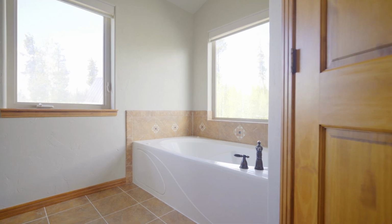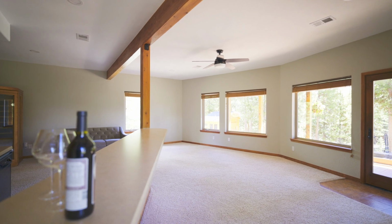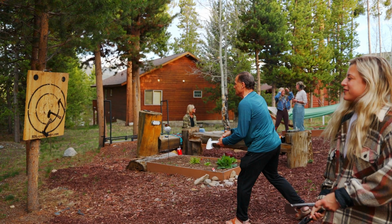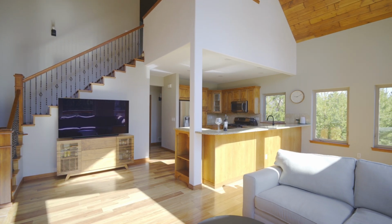The walkout lower level adds another bedroom, a second living area, bar, sauna, and access to the brand new deck and backyard. With an oversized 2-car garage and freshly painted interior, this home is truly move-in ready.